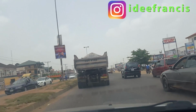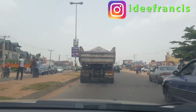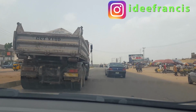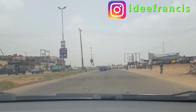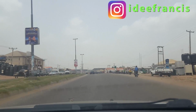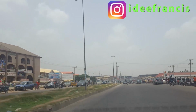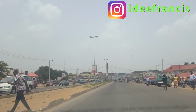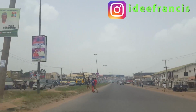Nyanya is the boundary between FCT and Nasarawa State. So after you cross that place, this one is called what? Is this still Nyanya? No. This is Maraba. Maraba means junction in Hausa. My friend told me that Maraba means junction in Hausa. So we are in Maraba. If you are in Maraba, you are in Nasarawa State.